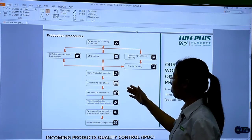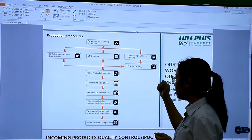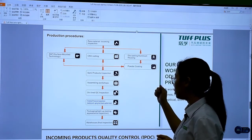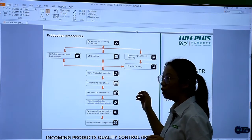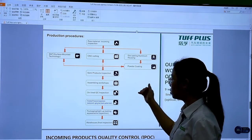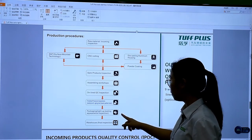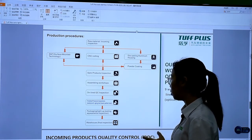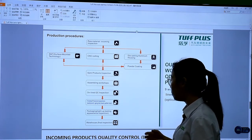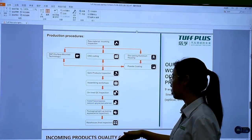During the assembly, we have online QC to inspect things like the waterproof and aging test, and the bin test of the current and the power. When the test is okay, we go to our package workshop. Here we test again, like layout testing and appearance inspection once again. Then when the packaging is finished, we go to our warehouse.